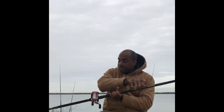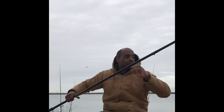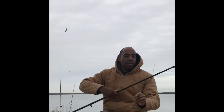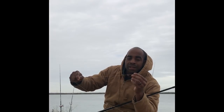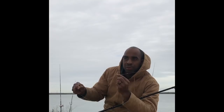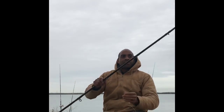So what I do is, I got the 17 pound mono, and I tie that mono to braid, 50 pound braid. You can use a Palomar knot, any knot. You can Google, they got knots for how to tie mono to braid. Practice it, and then it becomes second nature. So I tie the 17 to 50 pound braid, right?